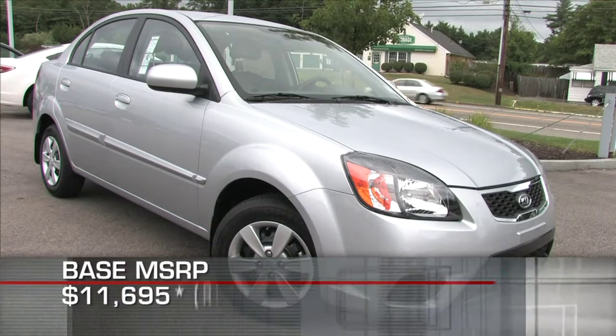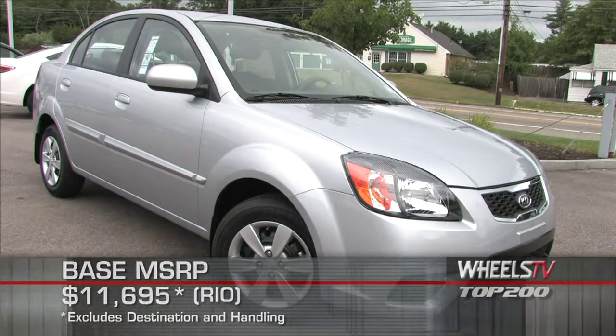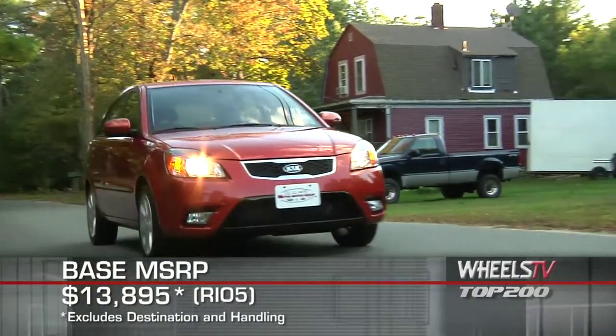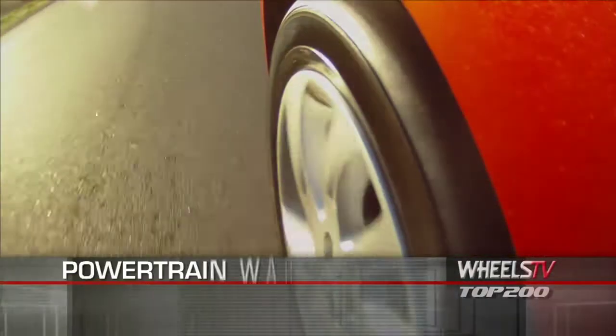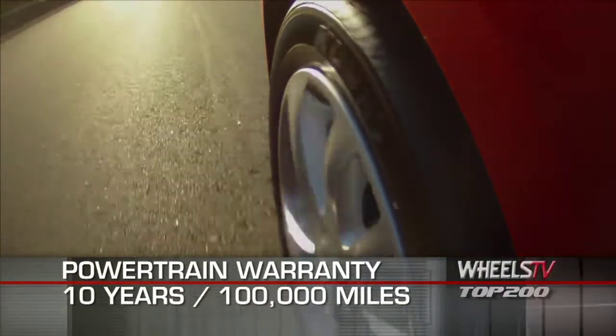Base MSRP for the 2010 Kia Rio is $11,695. The Rio 5 starts at $13,895 in LX trim. A Rio 5 SX starts at $16,095. The Rio is backed by Kia's 10-year, 100,000-mile powertrain warranty.